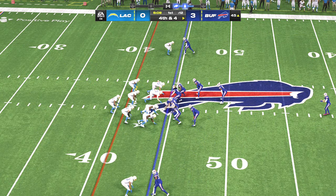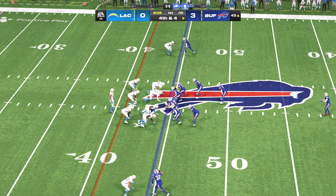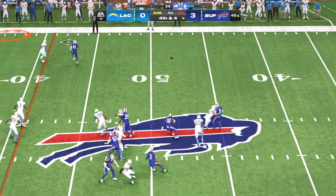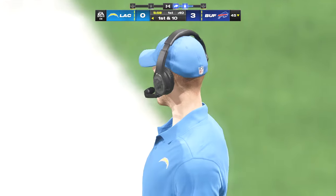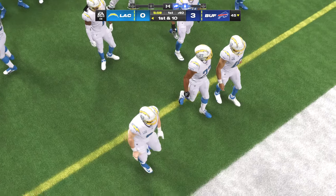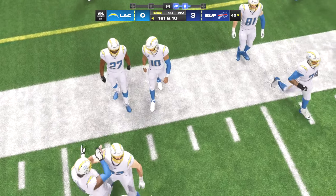Here's Sam Martin now, as he'll punt it away for the second time. And how about this, a fake? And this is incomplete. A huge gamble, and it does not pay off. Fourth and short in this part of the field.